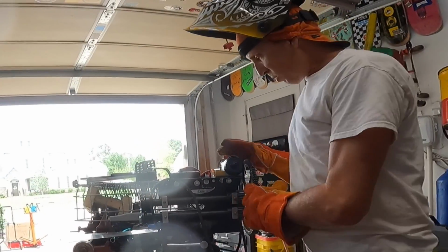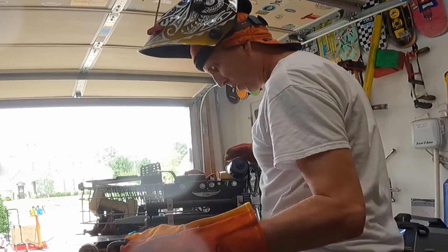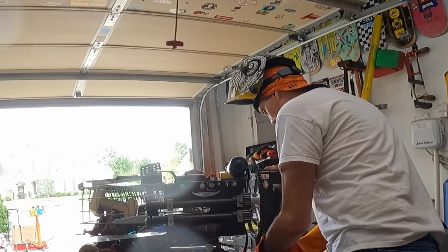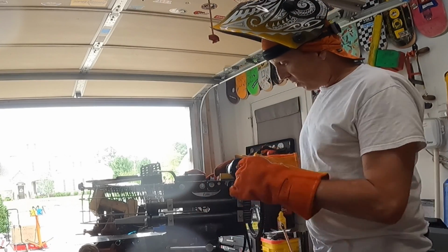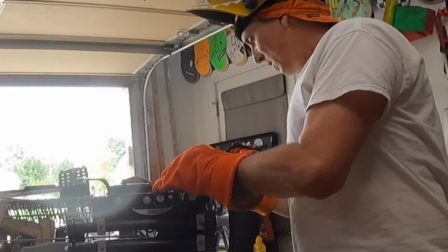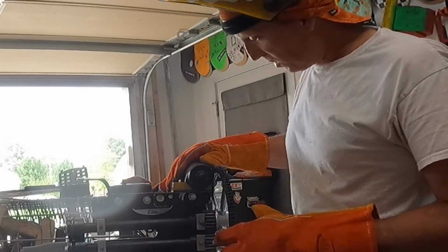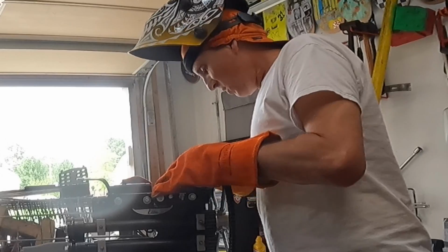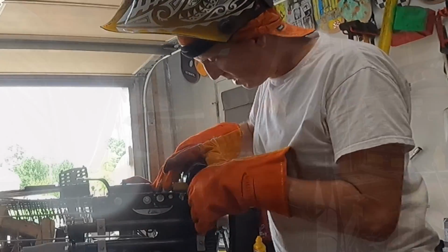Let's start putting it to use on something I actually need to weld right now. Okay, what we have here is a project I've been working on where I am motorizing my bead roller with a windshield wiper motor. And I need to tack it into place before doing some final welding on it. So we're just going to go ahead and tack this right now.